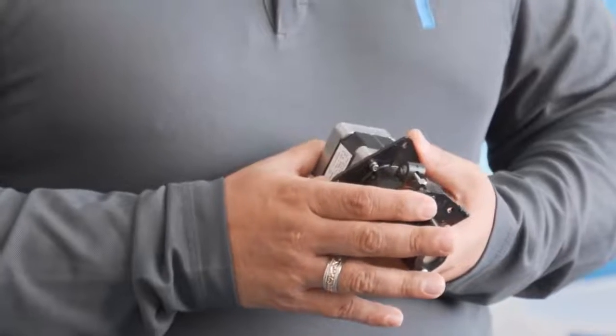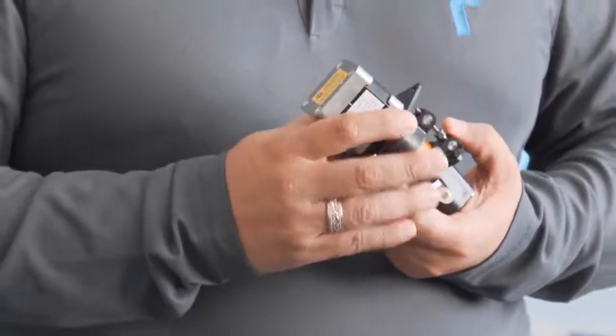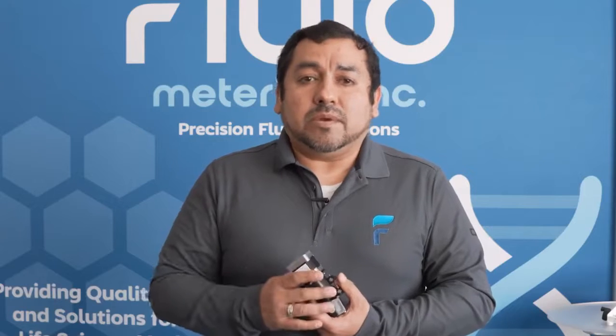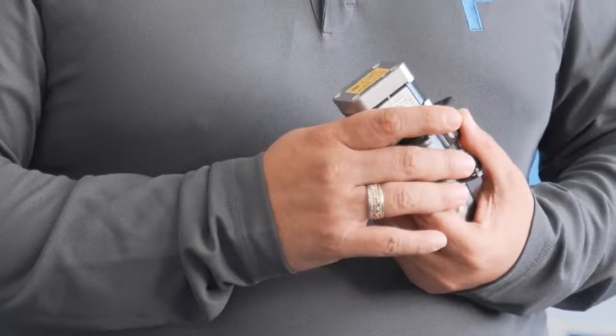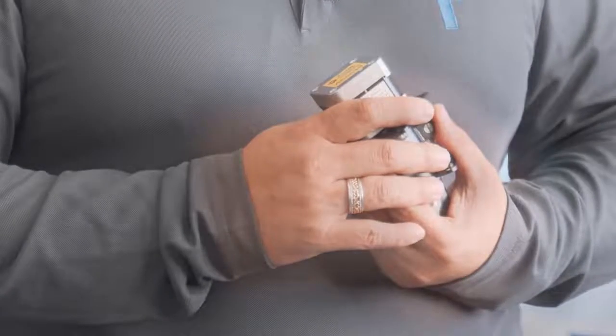This pump, compared to the competitor's pump, the precision, the accuracy, the repeatability, and also chemical compatibility is beyond any competitor that's out there currently in the market. So currently, we do have ISO 9000, also REACH and RoHS, but we're currently moving into getting ISO 13485 certified.